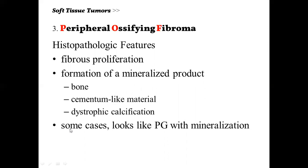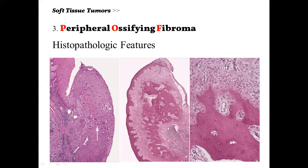Sabi ko kanina, some cases look like pyogenic granuloma with mineralization. Yes, pyogenic granuloma can also have mineralization, but pyogenic granuloma will show vascular proliferation. For peripheral ossifying fibroma, meron siyang mineralized product, pero fibrous yung proliferation niya. Ito siya. Yan. So, wala tayong makikita masyadong vascular proliferation. Makikita natin cellular and fibrous proliferation with mineralized product.